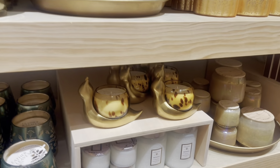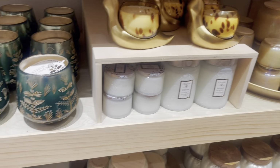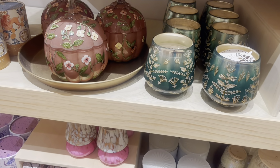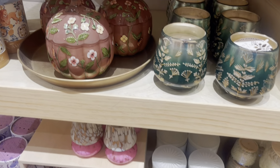And look at this little snail candle. Is he not the cutest thing? I love him. So cute. I love the packaging on candles. I've said this a lot.